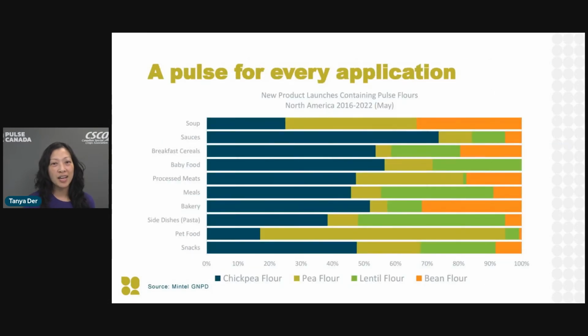So while the launch activity is increasing every year all around the world, the diversity of the applications is also widening. So you saw similar data here earlier, but this graph shows the top applications that pulse flours are being used in. Julianne mentioned a lot of them are cereal-based products, but there's also some meat applications. But you'll see the prominence of where the certain pulse types are being used in, as shown in the color bar. So whether peas, lentils, chickpeas, or beans were used.